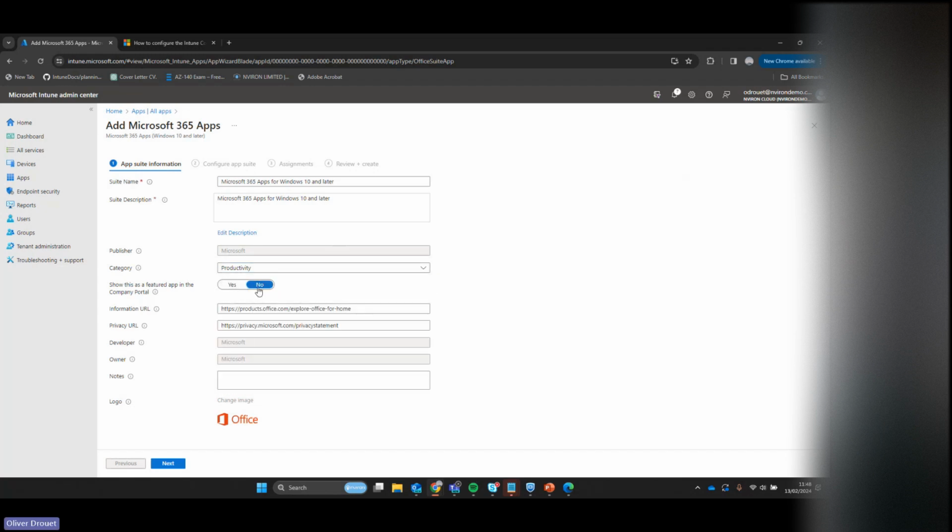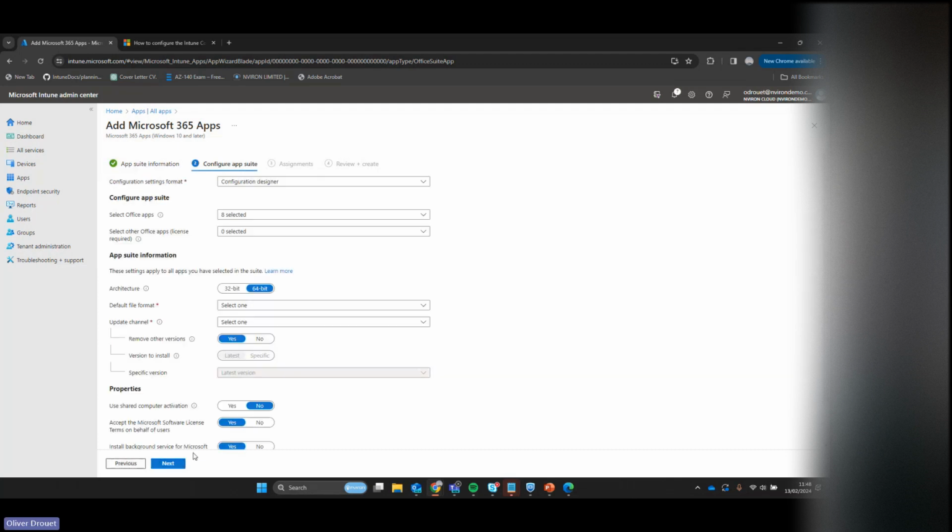This little button here is quite an interesting one. Show this as a featured app in the company portal. What I'm going to do is click yes on this one. A little counterintuitive in this instance because we're actually going to deploy it, but I want to click yes just so I can explain what the company portal is a few minutes from now when we get to that point. I'm going to keep the information URL, privacy URL, and so on. And I'm going to go to next.